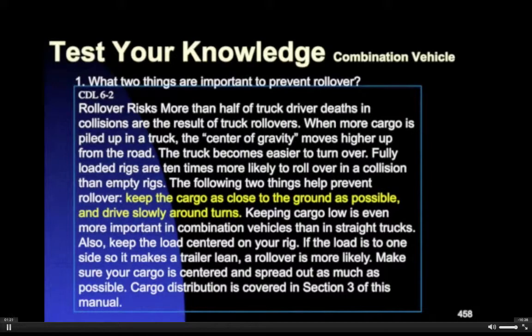The following two things help prevent rollover. Keep the cargo as close to the ground as possible and drive slowly around turns. Keeping cargo low is even more important in combination vehicles than in straight trucks. Also, keep the load centered on your rig. If the load is to one side so it makes a trailer lean, a rollover is more likely. Make sure your cargo is centered and spread out as much as possible. Cargo distribution is covered in Section 3 of this manual.